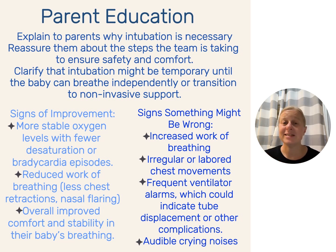Some things that might say, hey, what's not going well, even while intubated, is really important to teach your parents because they are the primary caregiver of their baby. Cannot stress that enough. They are the ones that are there every day, in and out, watching what's going on with the baby. So they will notice if there's increased work of breathing. If they are holding their baby and they're like, wow, this is not what they usually feel like, or there's way more alarms happening, or I actually am hearing my baby cry, you may have an unplanned extubation on your hands.